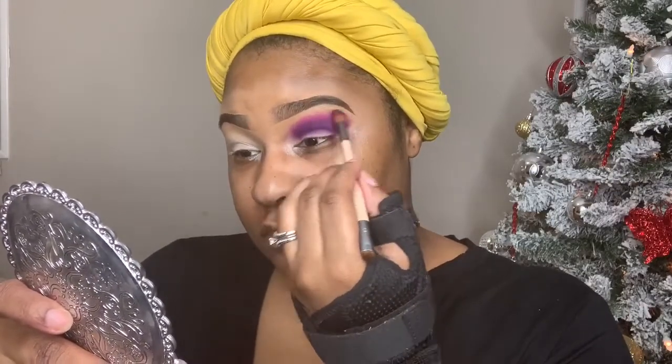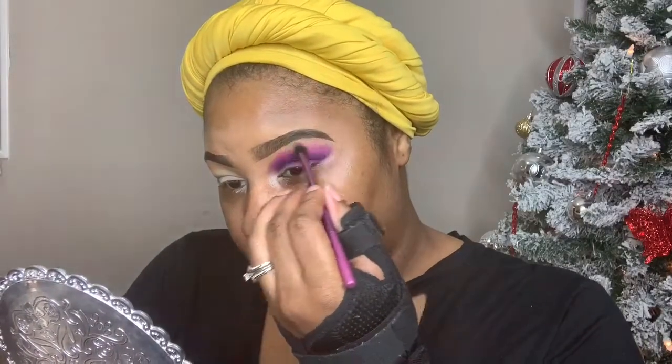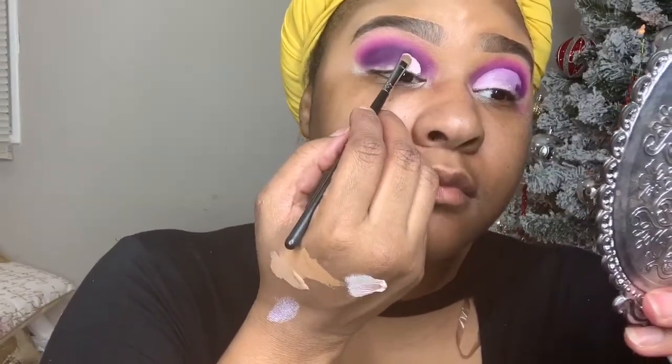And I'm just going in with the deep purple, went on top with the pink, and I'm just blending those out until I get like a nice little gradient going on. Then I'm going to take like this really cute bubblegum pink at the tip of it, and I'm just blending it into the top of the pink. Oh, and see, look at that. Just cute. Two of my favorite colors to work with. I cut the crease with the P. Louise Rumor Base number 1.